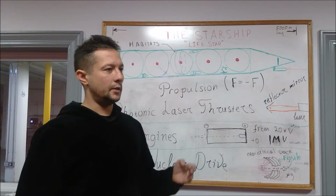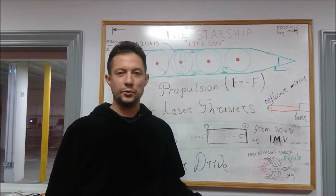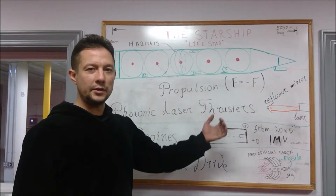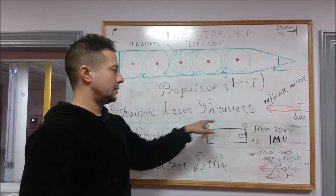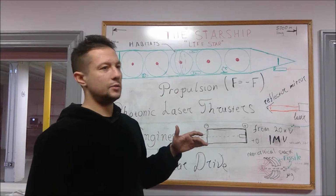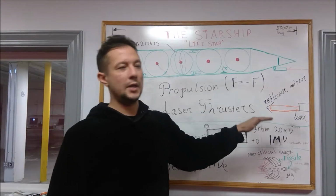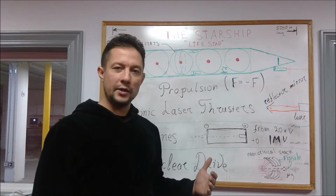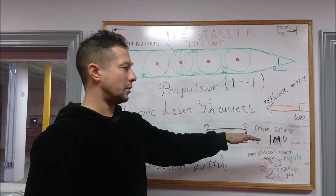The ion engines, or ion thrusters, are already being used on satellites for station upkeep. Essentially, they are linear accelerators of ions that are accelerated in an electrostatic field. Currently, the most powerful ion engines have a voltage difference of approximately 20 kilovolts, and the Starship most likely will fly on ion engines with a difference of 1 megavolt or larger.